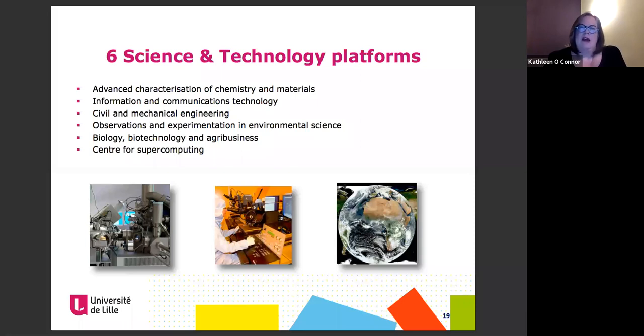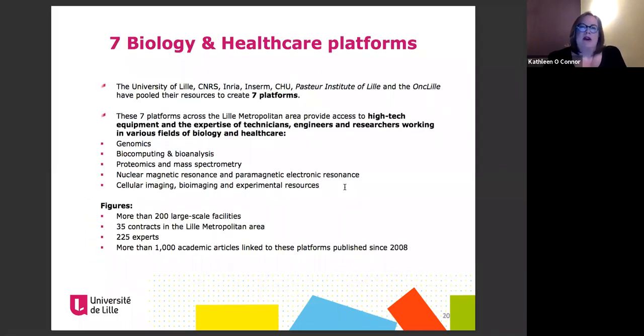Since we're quite developed in biology and healthcare, I've just put up a few examples of some of our healthcare platforms. This is quite important, obviously, these days, since we are in the middle of a pandemic. We've been able to use our research platforms and all of the research infrastructure, such as the Pasteur Institute and the University Hospital and other research labs, to consolidate and organize research around finding a cure for COVID-19. We've created a big task force around this problem.